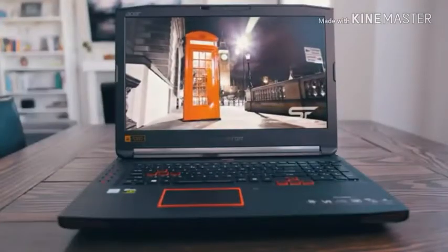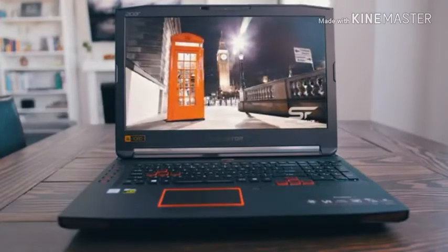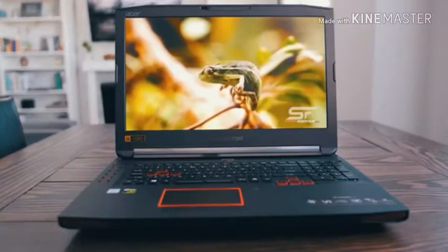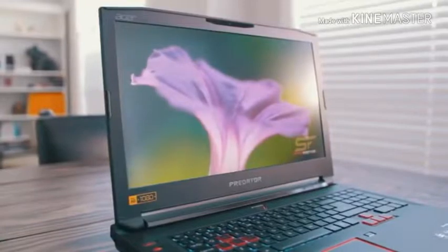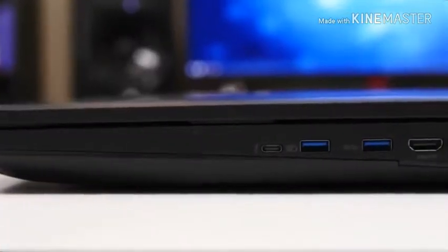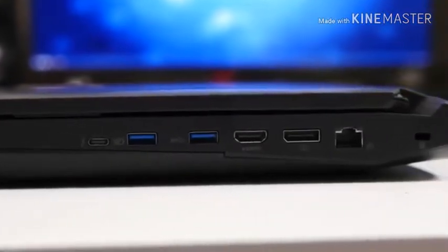The unsubtle looks aren't helped by the Predator's 3.5 kg weight and 40mm thickness, which are outright ridiculous, even by gaming laptop standards. Build quality is the only area where the Predator feels perhaps a little compromised. The chassis is generally solid, but the screen hinge noticeably flexes if you put a little pressure on. The wrist rest surrounding the keyboard also feels slightly cheap, and flexes when met with heavy typing. Nothing major, but worth pointing out all the same.